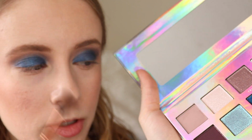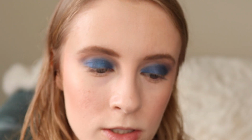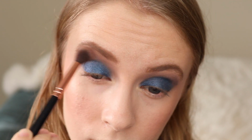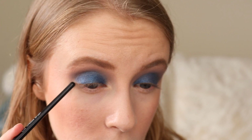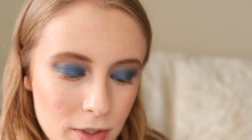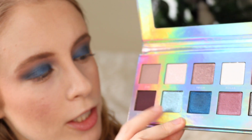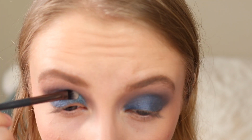Okay, I'm taking my bigger fluffy brush again and adding a little bit more of Cub to the crease to just blend things out even more. Okay, I'm having a little bit of trouble getting this eye to blend. This one is looking a little better, so I'm just gonna add a little bit more of the gray shade to my outer corner to try and get this a little bit more blended. So I wanna take a little bit of this Avalanche shade on the inner part of my lid. I just kind of wanna see what that shade is all about.